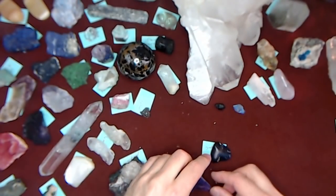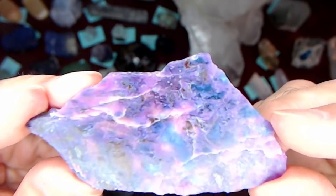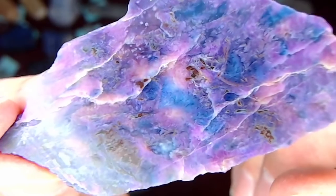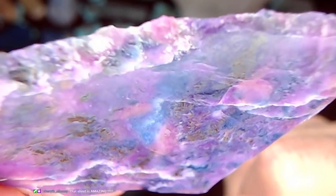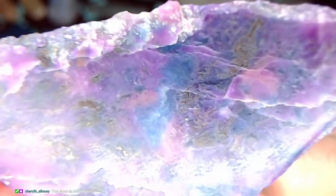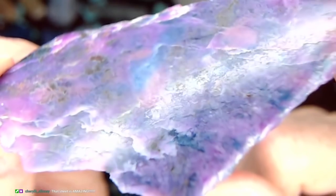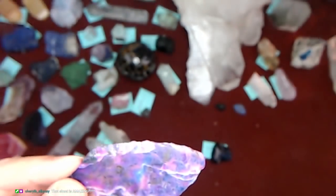And this is a sheet of it, right? Take a look. Now we're gonna turn off the light. We're gonna shine a light through it. Beautiful. The sheet is amazing, really. Absolutely amazing. Super cool. Let me turn off this light.